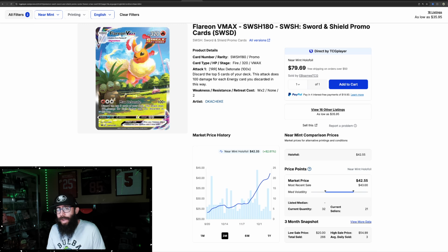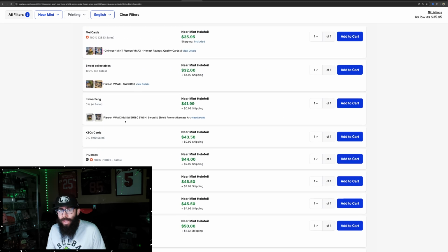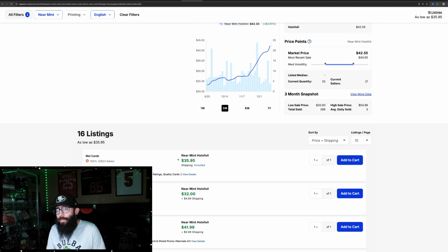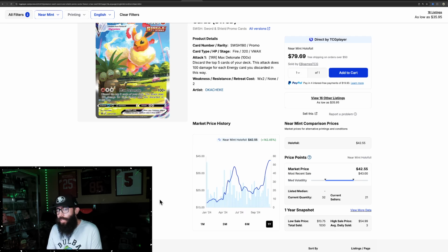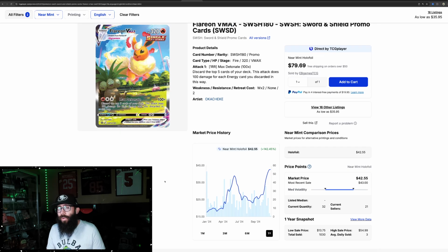This card's going to be a little bit higher than this. We give it some more time. If you want to pick one up now, you're looking at $44, the lowest listed from a good seller. 1 year chart. This is one that's blown past this May high. The 1 year low was $17, and then it ran up to 38, went back down to 23, and now it's surpassed this at $42, $43 on the Flareon V. So yeah, some really good gains there.